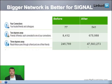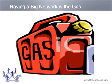As you can see in this case study, after we worked with this client and we grew their network out to over 500 connections, they then had access to 47 million people on LinkedIn. That's where you need to be. That's giving you access to almost half of the people on LinkedIn.